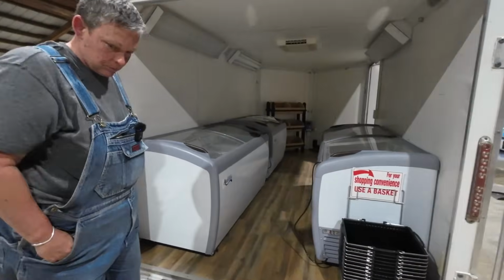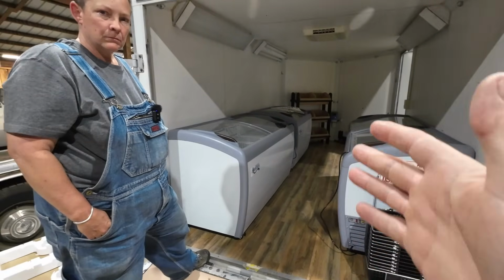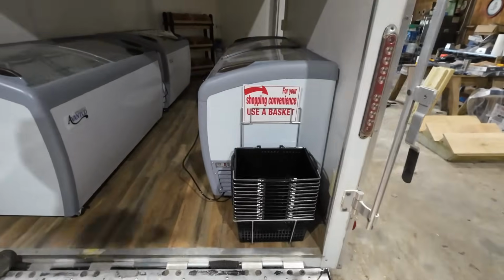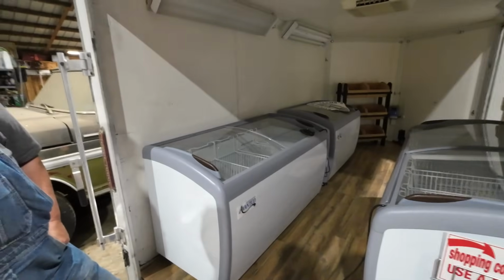All right, so the way this is going to work, we will be in our booth space, and customers are going to come in the rear and shop in the store. We're starting out here. They can pick up a basket for their convenience, of course. And then tell them about what we've got inside.